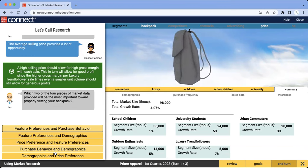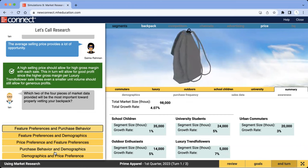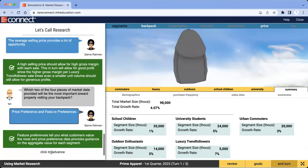And for this case, I would say that, given that it's a luxury item, you would be focusing a lot on price, which reflects the fact that it is luxury, and the features as well, which make up the quality of the luxury feel. So we will choose price preferences and feature preferences. Feature preferences tell you what customers value the most, and price preference data provides guidance on the aggregate value for each of the segments.